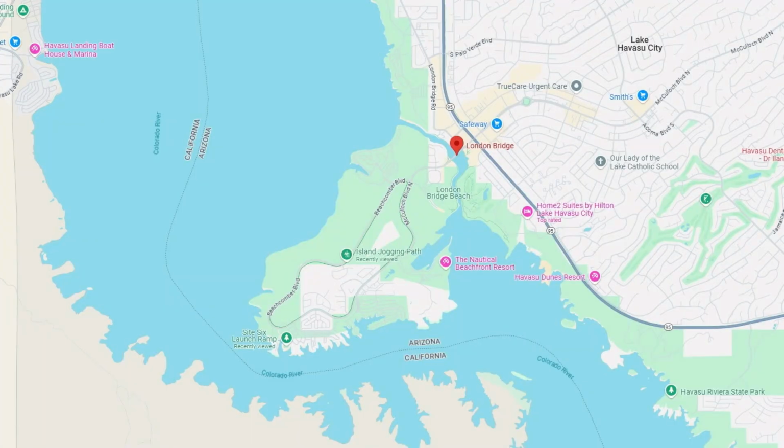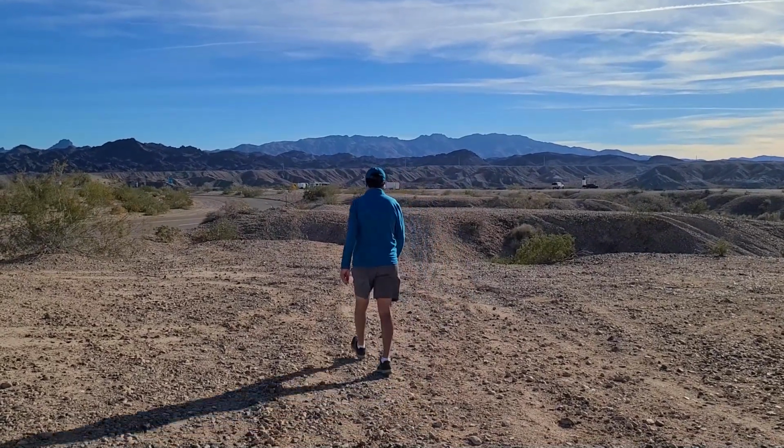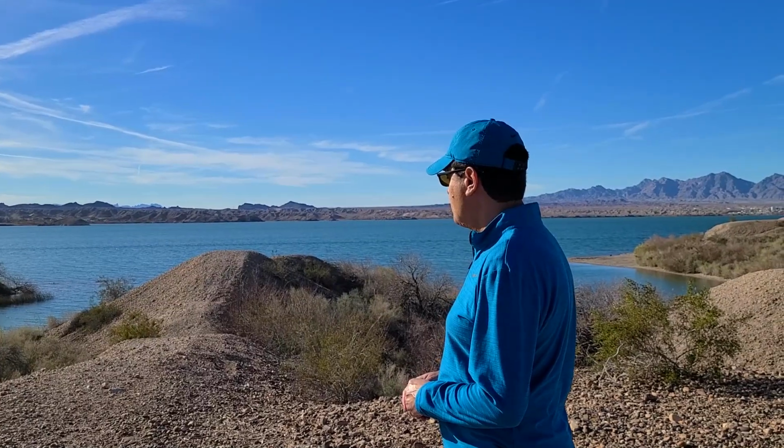Part of the island is residential, and there are a couple of resorts and a large campground. But thankfully, some of it has been left open for everyone to explore. There's a little lagoon, with a duck in it.